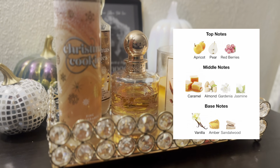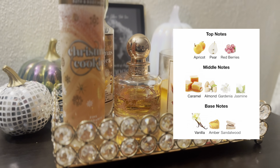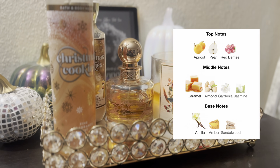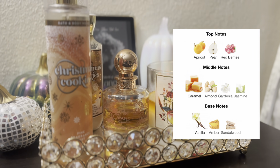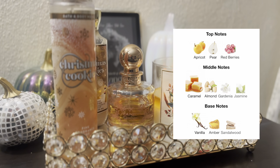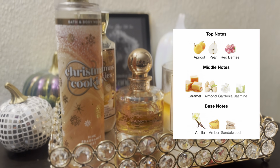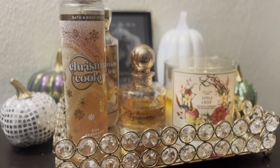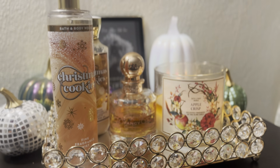Also, the sillage is amazing. I only have to spray this one time and I get about 8 hours of wear. The most banging part of this perfume is it is so affordable. You can get this one from TJ Maxx for less than $20, holla. So if you can get your hand on Fancy, if you don't have Christmas Cookies, what are you doing? Go ahead and get on Mercari right now and get this combination.